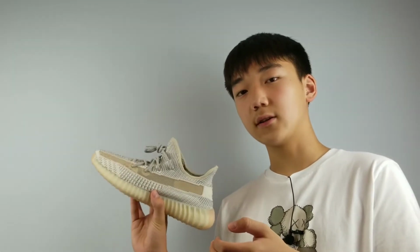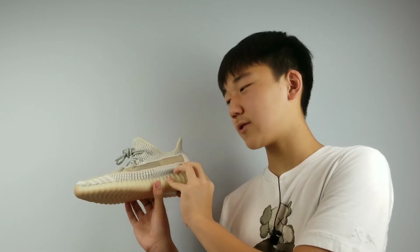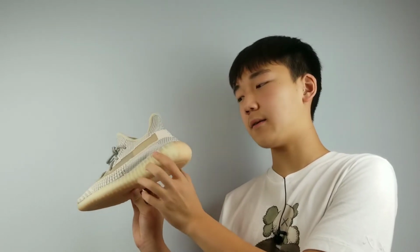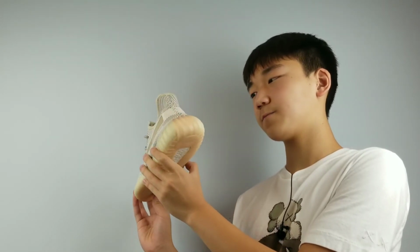Now, the reason that I say this is close to the Sesames as well as the Statics is because the overall tone of the shoe is extremely close to the Sesame colorway. If you remember, the Sesame colorway was a cream, light brownish tone, and this shoe has pretty much the exact same color tone. As you can see, the midsole is a very dark cream, almost brownish sort of colorway, and on the back, the outsole is a little darker brown.